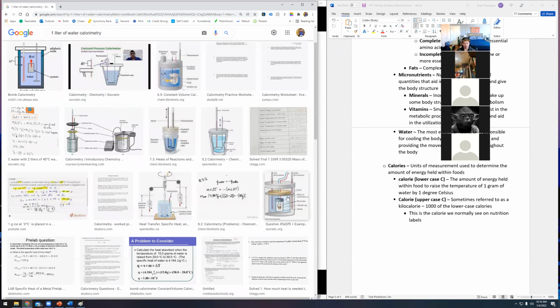All right, so let's say you took 1 liter of water, right? 1,000 grams of water, 1 kilogram, right? You got a kilogram of water right here. And you took a hamburger and you put it over here and you lit that hamburger on fire. And you got a thermometer in this water here. And that thermometer tells you that it increased the temperature by 500 degrees Celsius. Okay, so it went from whatever temperature it was to 500 degrees Celsius.